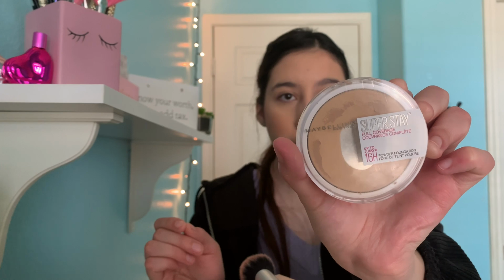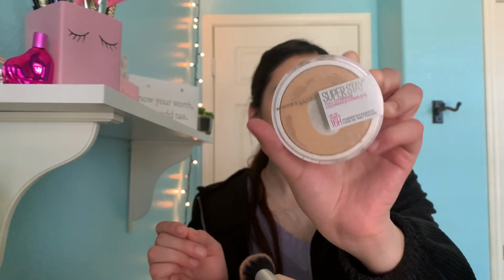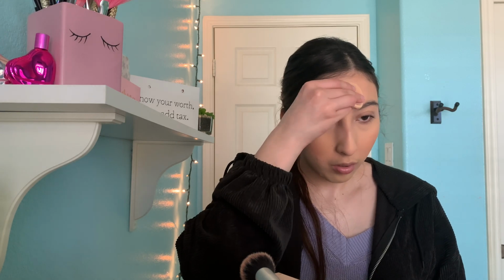Whenever I feel like I need a little bit more coverage, I'll take my Maybelline Super Stay powder. I think it's a powder foundation, but I use it as a regular powder. I love this thing, as you can see. Whenever I don't go in with this powder, I'll usually go in with this one, and it's pretty good. I just think it has good coverage, and on my no makeup days, this is what I would use. I just have an ugly pimple right there and it just won't go away.